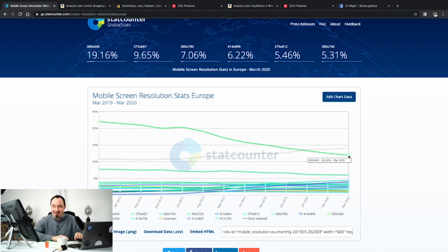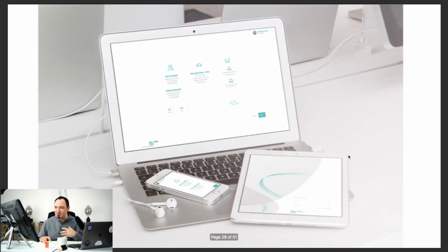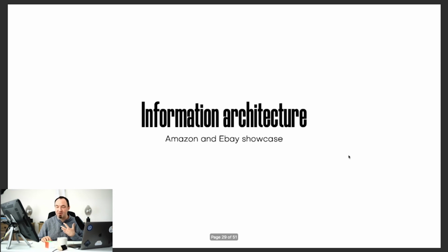So that's that. Let's move to the next element, as you probably remember, and I'm showcasing what I mean by the technological aspects of the device. We have the phone, we have the interface of the desktop, and we have the interface of the tablet. I need to create a design that works for each one of those.